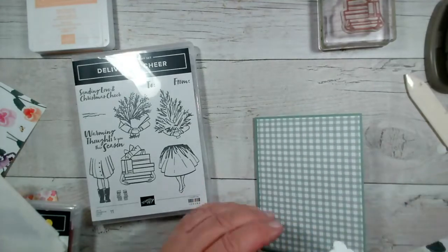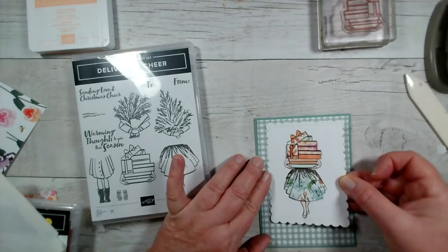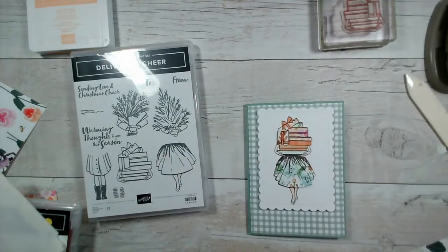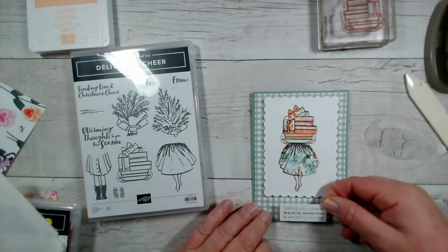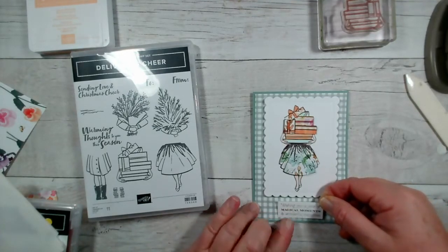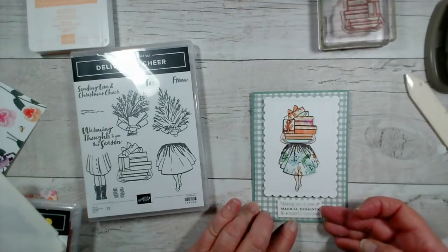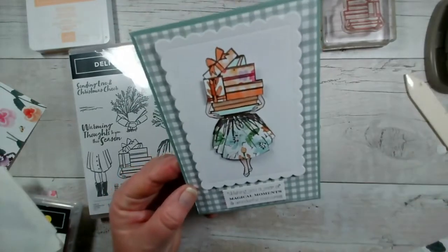Okay. So the nice thing about gingham is it gives you some lines to follow. There we are. "Wishing you a year of magical moments and wonderful memories."